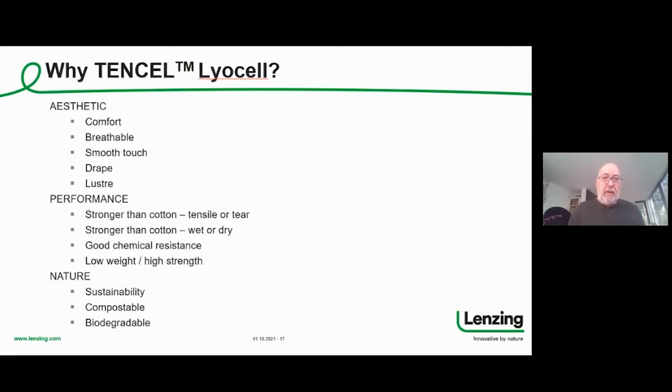So why TENCEL Lyocell? Well, if you're going to be a fiber, you have to have certain properties, and if those properties and characteristics fit in with other fibers, that's where you're going to get success in the market. So aesthetics of TENCEL are things like comfort, breathability, soft touch and drape. TENCEL is stronger than cotton, both tensile and tear, wet and dry, good chemical resistance, and also its unique selling proposition is its environmental footprint. So really a strong portfolio there for TENCEL.